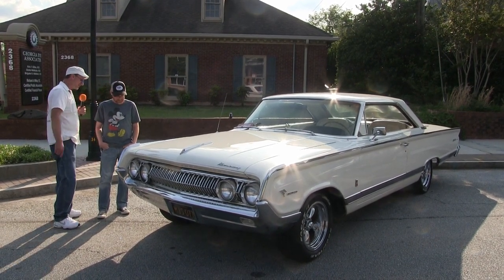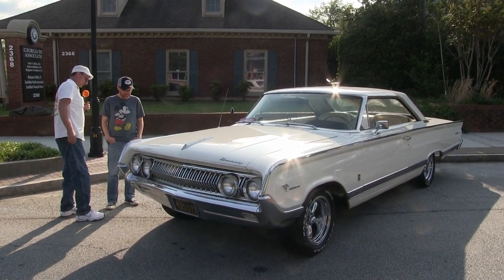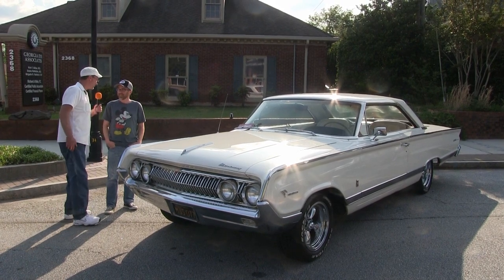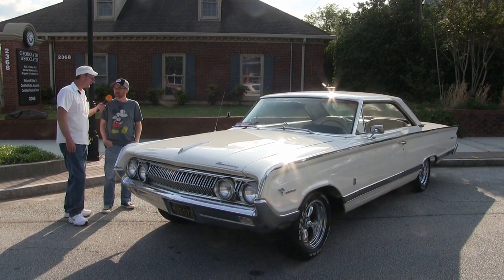Nice, Eagle Ones. You don't see those tires either. The polished wheels held up very well. I don't see any chrome chipping. Not bad, huh? For 12-year-old wheels. It doesn't get out that much either, so it's not a daily driver for sure.